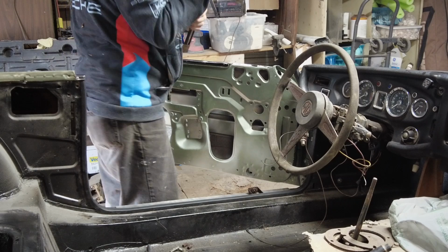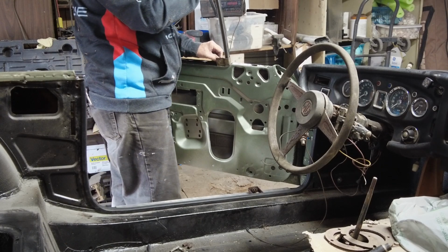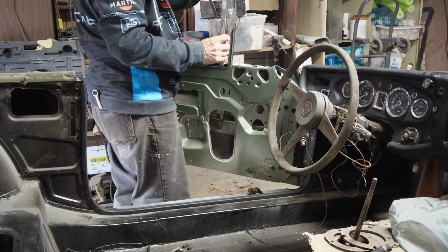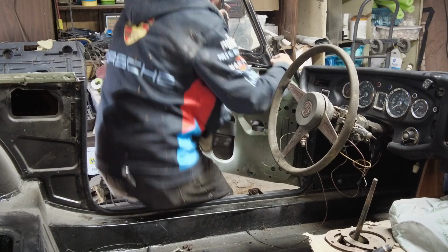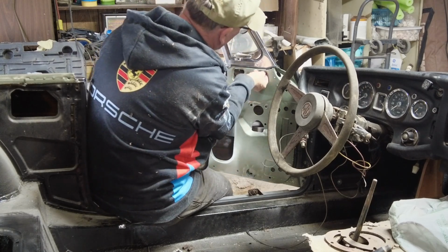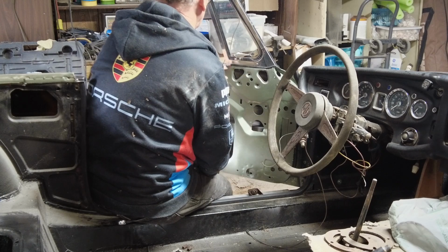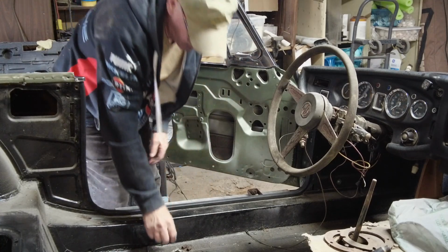Good. Line up all the holes. That's pretty good. And then we've got 2 screws that go in here with little long nuts. And then I've got 2 bolts that go in here, and then we bolt it down to the bottom. Looks pretty good. Did a little scratching, but hey, that's the way it is. So here's all my tools.